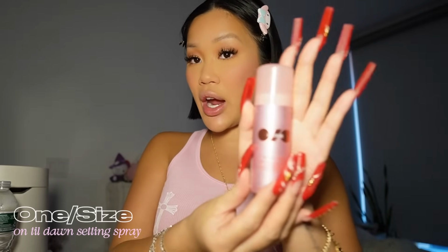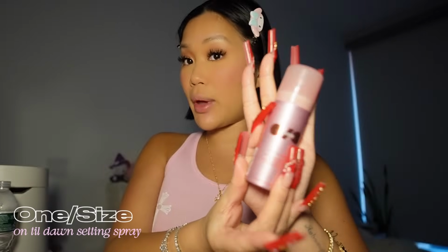Okay, we're gonna use my favorite setting spray. Everyone needs this in their fucking makeup cabinet. The only makeup setting spray you ever need in your life. This is the key. Girl, I went to Coachella with this. I went to Rolling Loud. My makeup did not move. So we're not doing anything hardcore today, so just one little spray is fine.